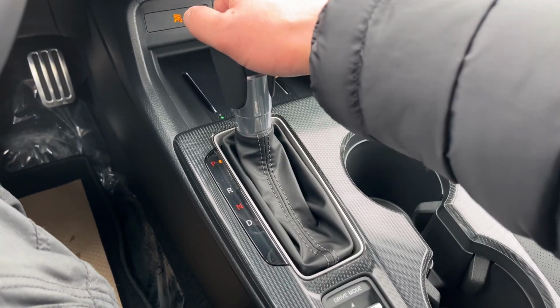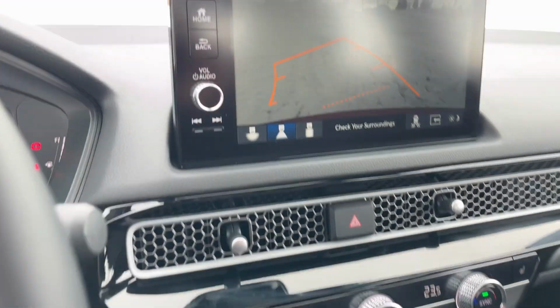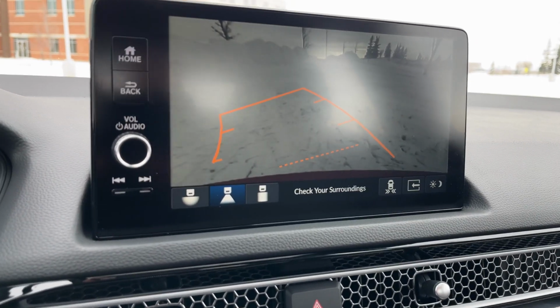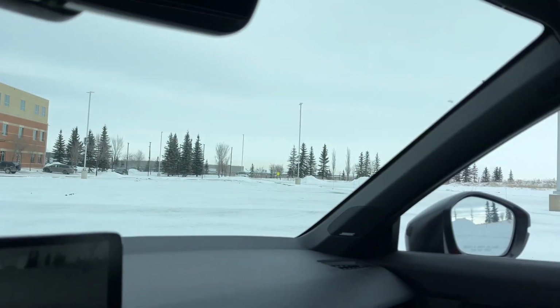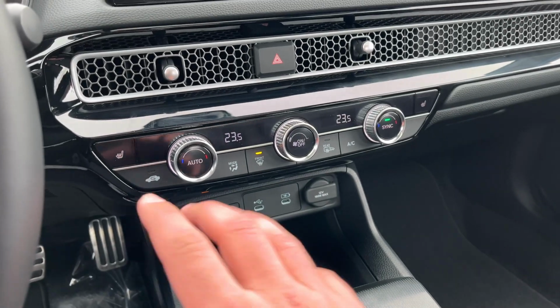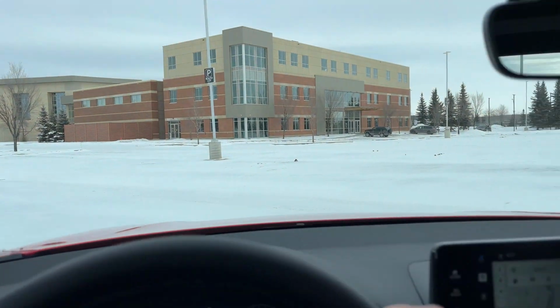We got the traditional style gear selector right here. It is a CVT transmission. Put it in reverse. We got a backup camera. Not the best quality and no 360 camera. But as I said before, with a car with this good visibility, you don't need that 360 that much. Other than that, we got heated front seats. We got a heated steering wheel. Game changer in the snow.